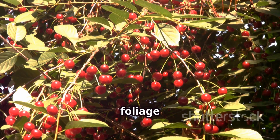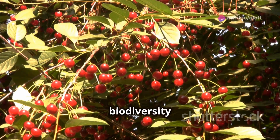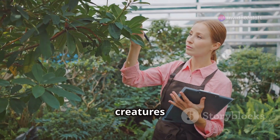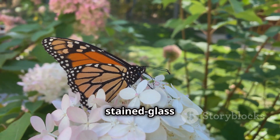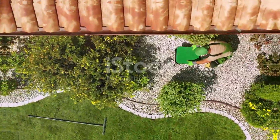Shrubs, with their intricate foliage and vibrant berries, offer food and shelter to birds and small mammals, their presence enriching the biodiversity of our gardens. By choosing native plants, we create a haven not just for our eyes, but for the creatures that call our region home. Monarch butterflies, their wings a stained glass masterpiece, depend on native milkweed plants for their survival. As we transform our gardens into sanctuaries for native flora, we become stewards of biodiversity, preserving the genetic heritage of our local ecosystems.